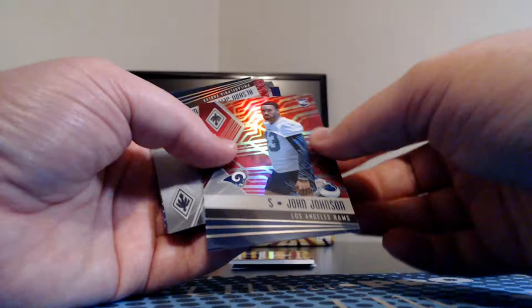Sidney Jones, purple, 15 of 149 for the Eagles. Bo Nix, Troy Aikman, and Derek Barnett, rookie, all non-numbered. Adrenaline Rush, Jordan Howard for the Bears, non-numbered. John Johnson, 6 of 199 for the Rams, rookie. Alshon, Josh Norman, and Ryan Switzer, all non-numbered.